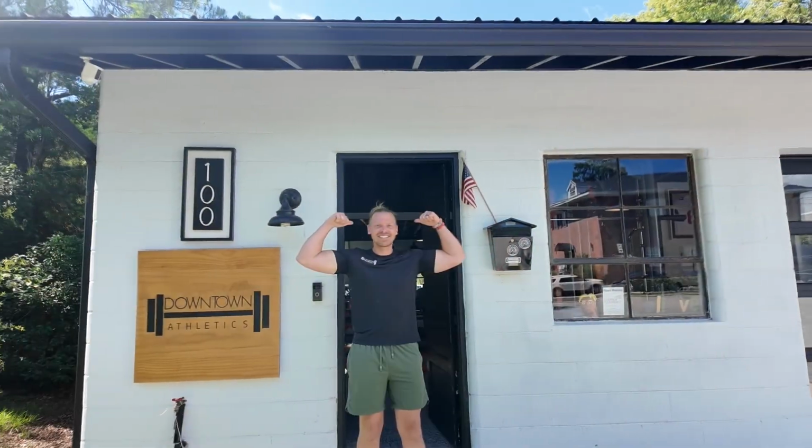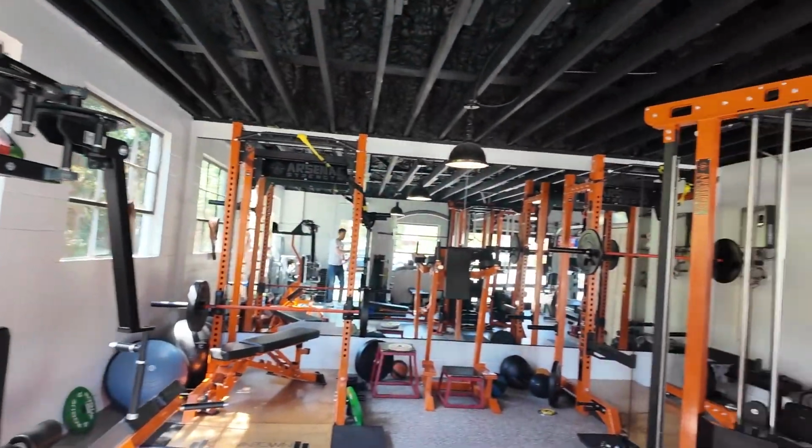Hey guys, I'm here in the shadows of the famous Brooksville Water Tower here. And I'm right outside of Downtown Athletics. So if you are a fitness fanatic like me, this is going to be one of your options here locally.